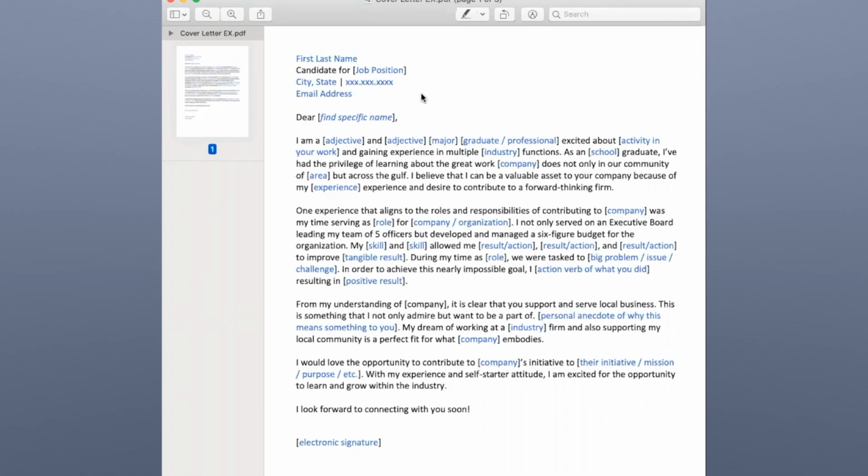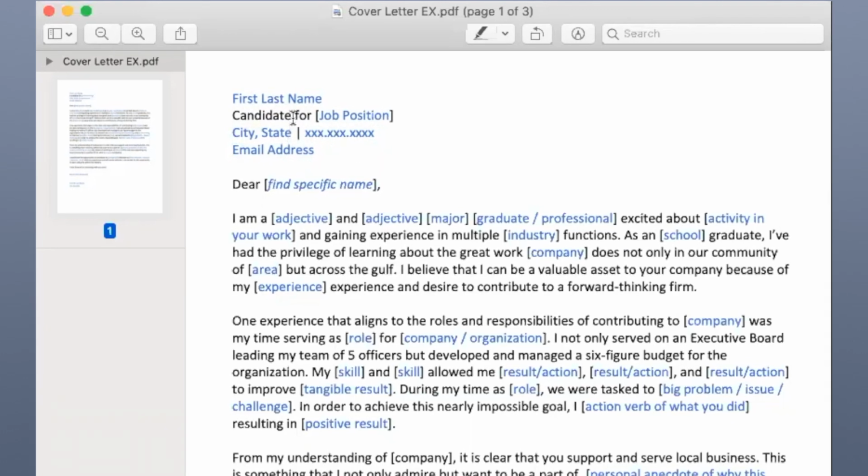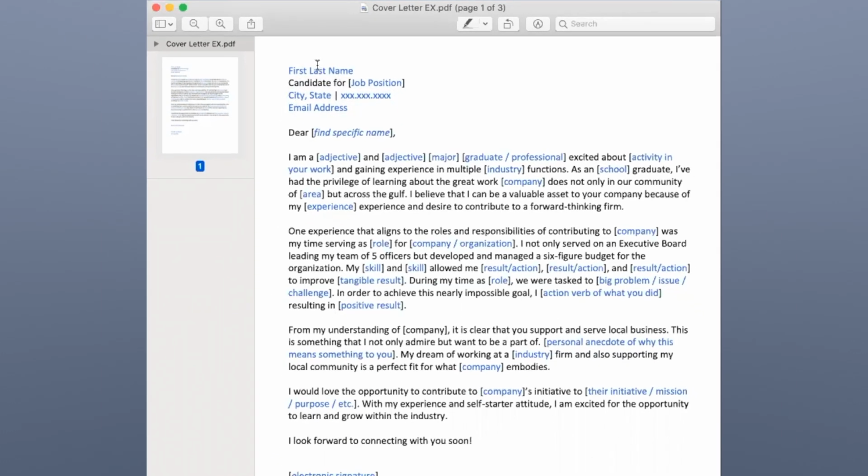At the top, it's really important to give them the critical information. So your first and last name, what you're applying for or what type of role you're interested in, and the city and state that the job would be in. These X's right here just are a placeholder for your phone number and then your email address. There's absolutely no need to put a full address. No one needs to send you a letter. City and state is fine, especially for security reasons. And that all goes at the very top in the top left corner.